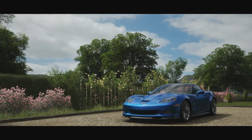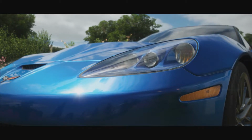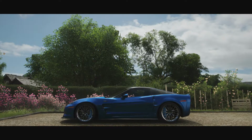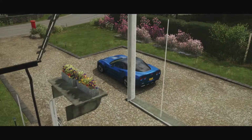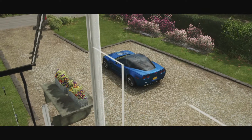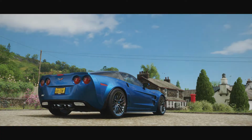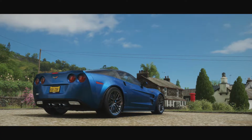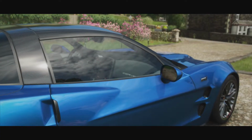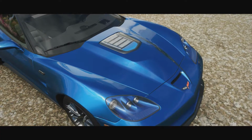Welcome everybody to Forza Horizon 4, and today we're taking a look at the 2009 Chevrolet Corvette ZR1. Now this is part of the 6th generation, called the C6, produced from 2004 to 2013, with this ZR1 version being introduced in 2009. And this is a high performance variant of the Z06, which was hardly a slow car, especially considering it was really rather track focused. But this takes that version in terms of performance way further.